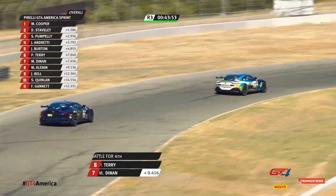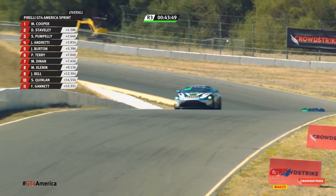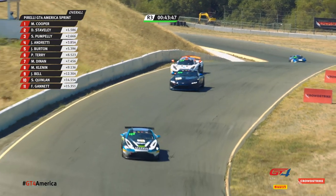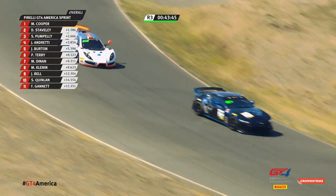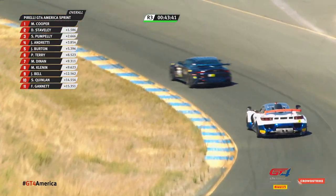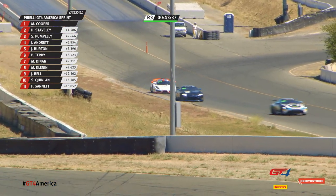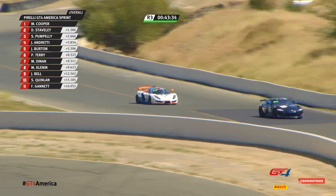And Dinan was still on his shoulder, and that slowed Dinan up as he dropped his tires into the dirt. And this might be an opportunity for Clennon, who has really stormed up and caught these guys. Yeah, I'm not sure whether he just ran Michael out there or he just missed his braking point a little bit and couldn't get his car turned. But either way, Michael now having to try and catch back up.